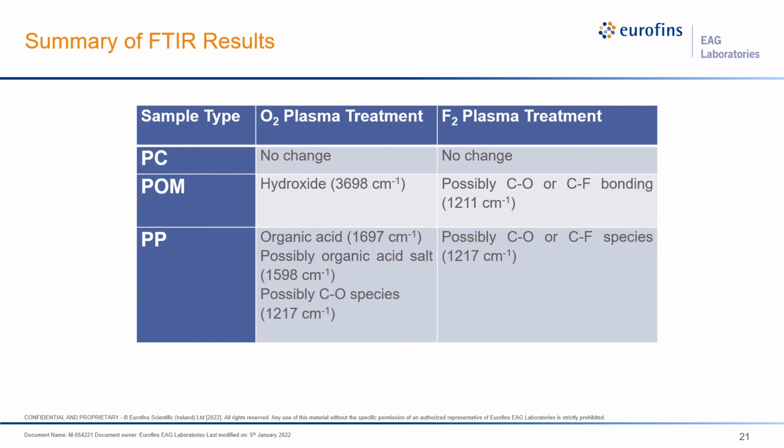So to summarize the FTIR results, for polycarbonate, we don't see any reaction to the plasma. For POM, we see an additional hydroxide peak, and for the fluorinated, we see this peak at 1211, which we think could be due to carbon fluorine or potentially carbon oxygen bonding. For polypropylene, we see a more significant change. So for the oxygen plasma, we see the organic acid salt, and maybe CO-containing species. But for fluorine, we have that similar peak at 1217 that could be due to CO or CF.